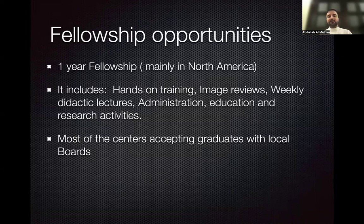So lastly, I'll talk about fellowship opportunities, which is usually asked about. As far as I know, those fellowship opportunities are probably more in North America, usually in Canada, and some centers in the US. Those kinds of fellowships are not just going there doing the hands-on. It's doing hands-on training, reviewing a lot of images, a lot of lectures on a weekly basis. You'll go with the research, a lot of research activities. You will educate people, you'll educate students, interns, and residents.